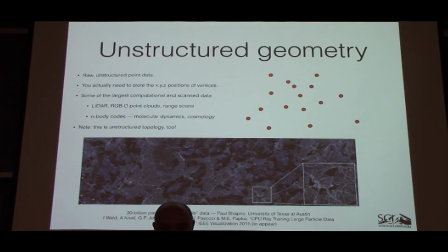And you have also range scans, point clouds, LiDAR, also very large sources of unstructured, unorganized point data that are very challenging to visualize. And most of the time the way these are visualized is they're simplified down and we throw away the pieces that we don't want to see, we filter everything out, and we call it a day.